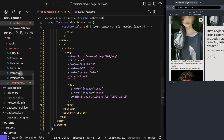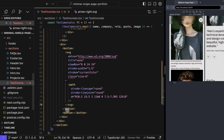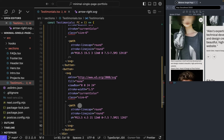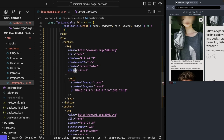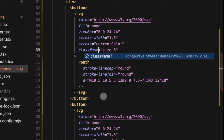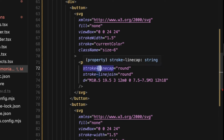And then the other one is going to be my arrow right. I'm going to copy and paste my arrow right.svg into the second button, and that should make both of those SVGs show up. Of course, we're going to have to change these from HTML to JSX. So that's going to be changing class to className. We're also going to change stroke-dash-width to strokeWidth in camel case. And we're going to change stroke-linecap and stroke-linejoin to their camel case versions as well.